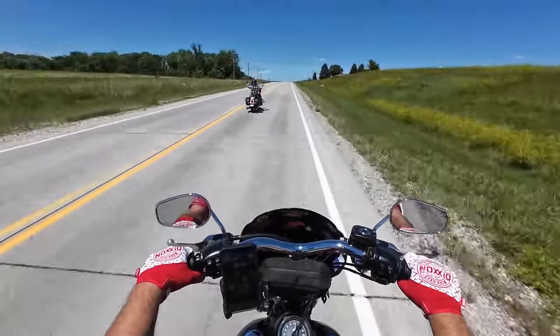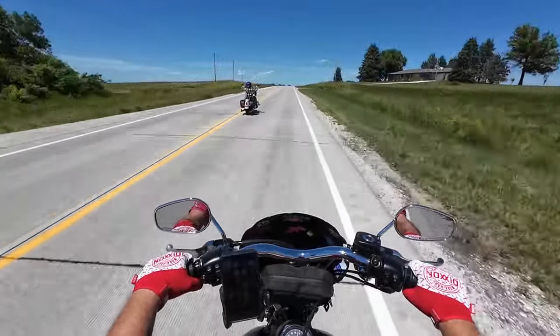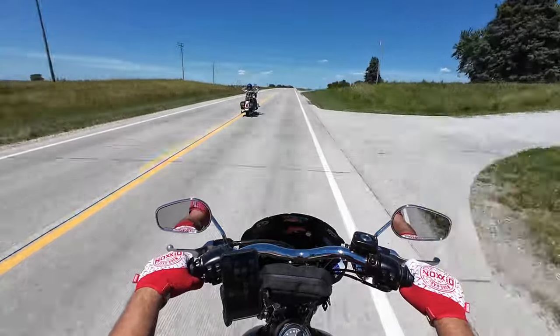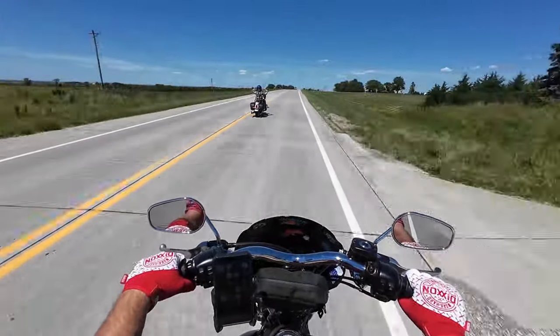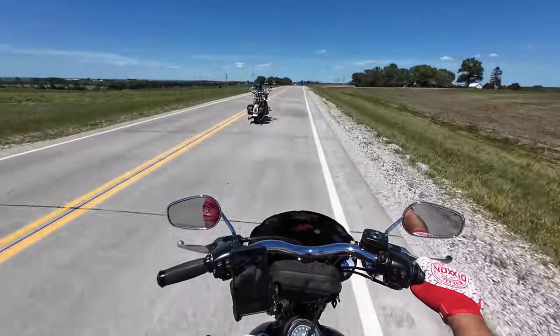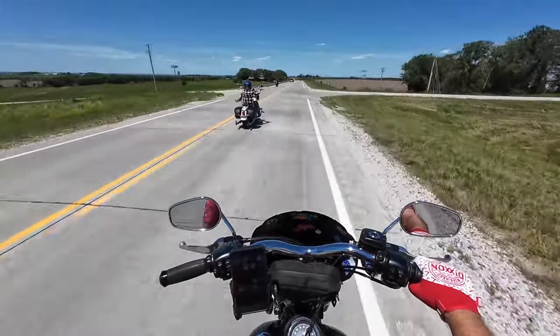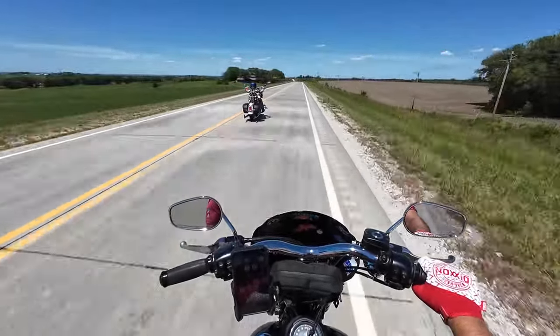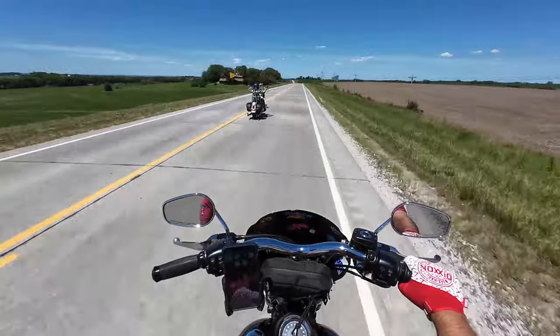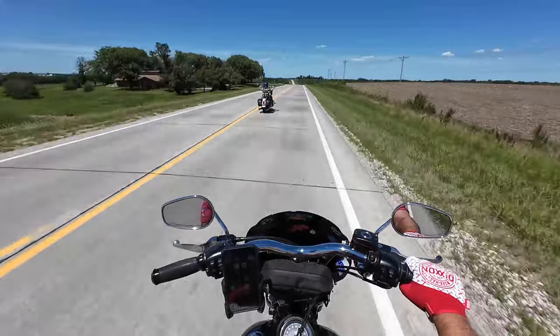And really, the only complaint, and she and I are kind of in agreement about this, is with the Street Glide and the handlebars. Other than that, the suspension is phenomenal, and this is coming from a guy that's got Legend suspension on my touring bike. I don't feel like it's a horrible suspension like the old ones where you had to change it.